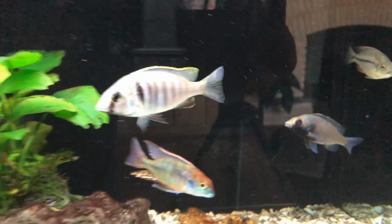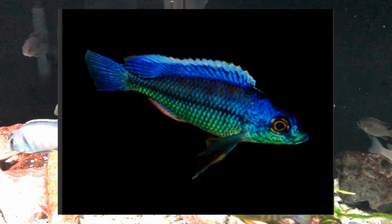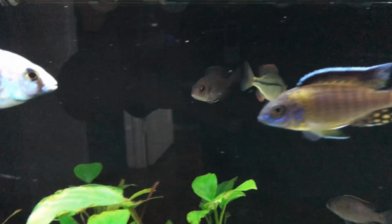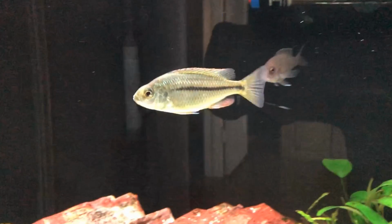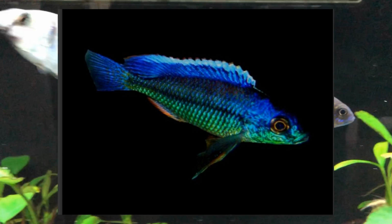I'll show you some pictures here of some adult specimens. You can see they are very pretty. They do put on some pretty spectacular colors when they get older. The females will stay pretty much like this, just silver with a black stripe right through the middle of the body. You can see here the picture of an adult male. Not very easy to find in the hobby.